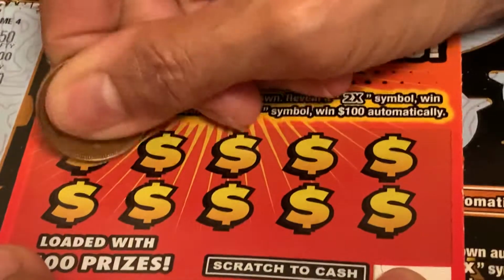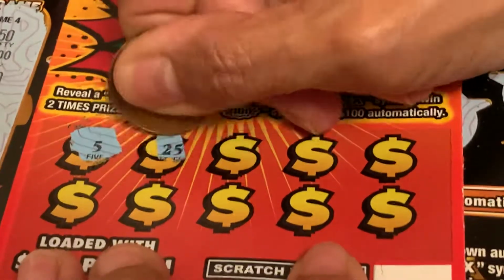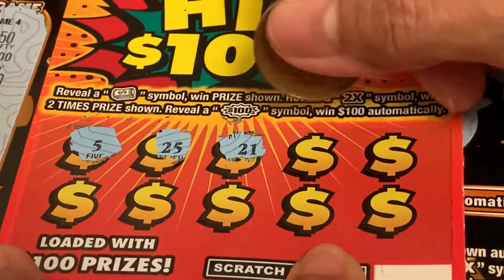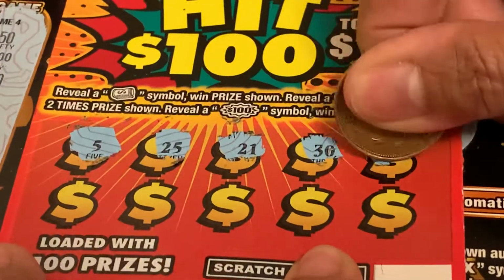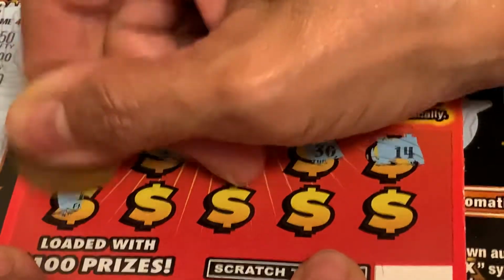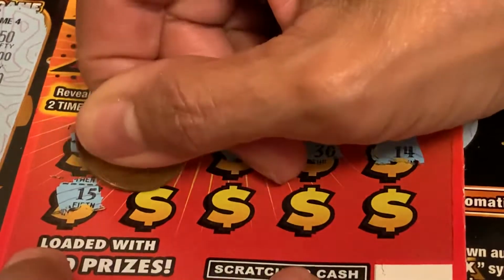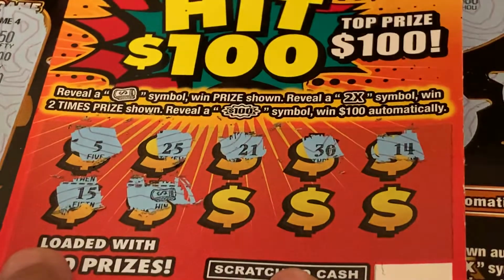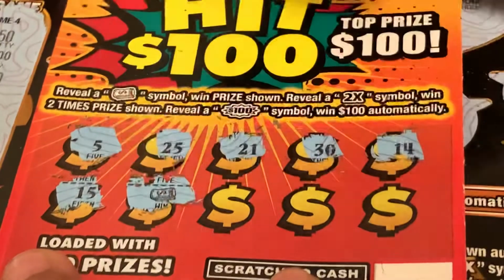The number is 5, and that's Scratch Off King. 25 is Jedi. 21 is Scratching the Itch. 30, Big Rob. 14, Itchy Yang. What's this one? No. 15 is Todd. New Jersey Scratcher, 007. Oh! I got the money roll. Okay. That's an automatic win.